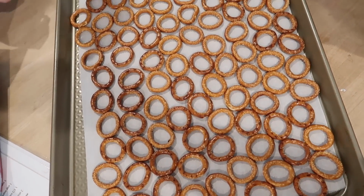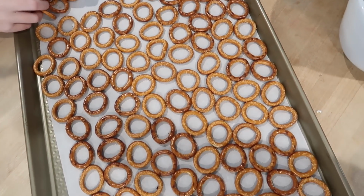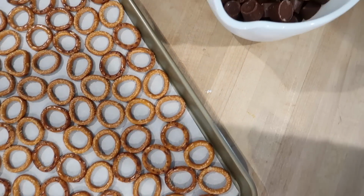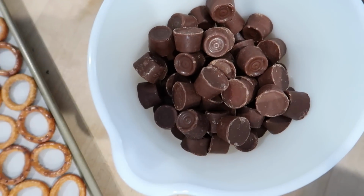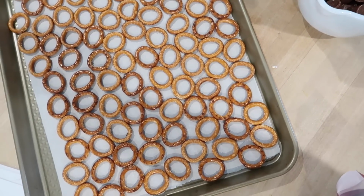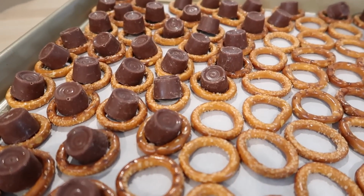Okay, so for the chocolate Rolo pretzels, you want to just lay out your pretzels on a baking sheet. You can use any kind of pretzels that you want. It will all work. And then we have our Rolos here that we unwrapped. I believe you can purchase unwrapped Rolos. I didn't really realize that, or I would have purchased those, but it was a good job for the kids.